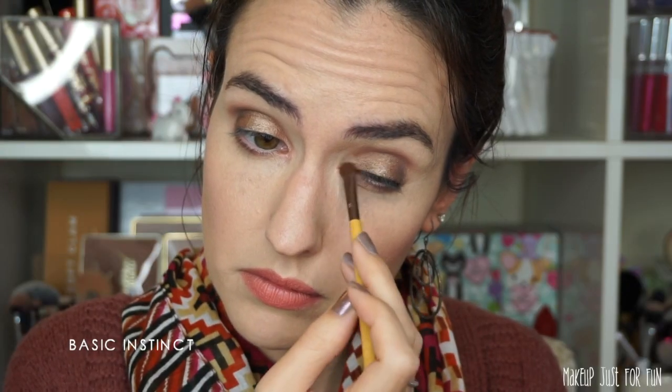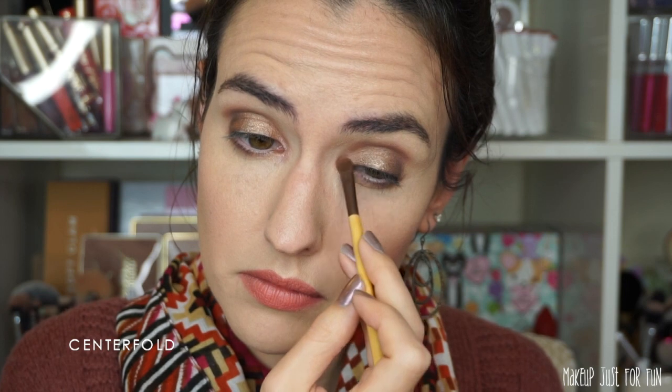For my inner corner, I'm going to combine two shades. First, I took Basic Instinct and built that up a little bit. Then for a brighter pop, I used Centerfold and just put that right on top, right in that inner corner area. For the very last step, I used Coconut Grove on a very small flat detail brush and swept that along my lashes as a sort of faux liner. Then I curled my lashes and added some of my NARS Climax mascara. And that's my finished look.